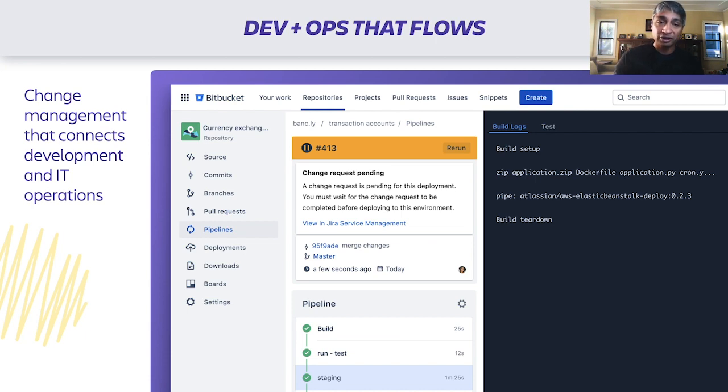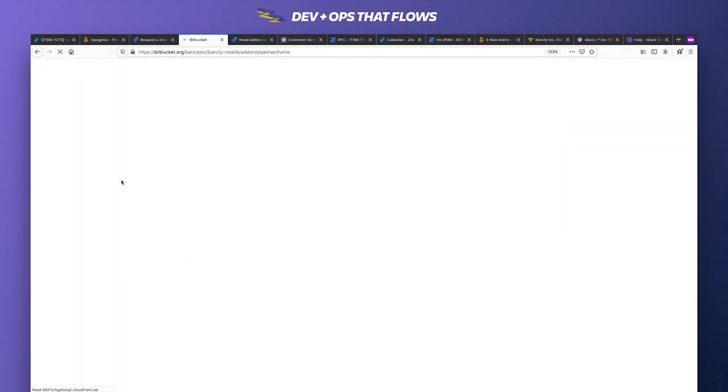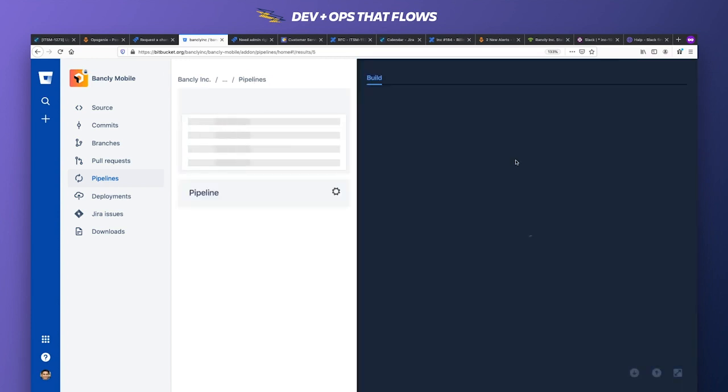Let me show you what this looks like. Let's say you've got a developer who's working in Bitbucket. They've got some pipelines set up. When they go to their pipelines, one will be noticeably paused, and that's because it's awaiting review from a change manager in Jira Service Management.